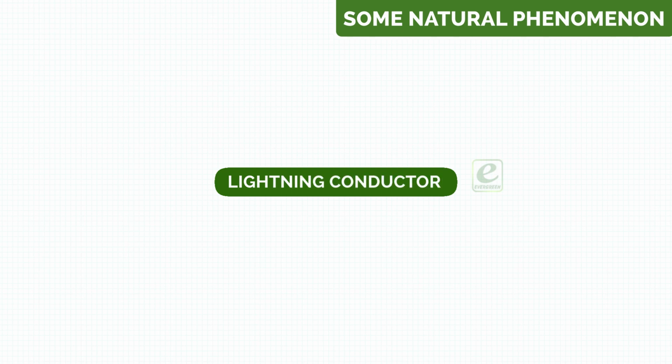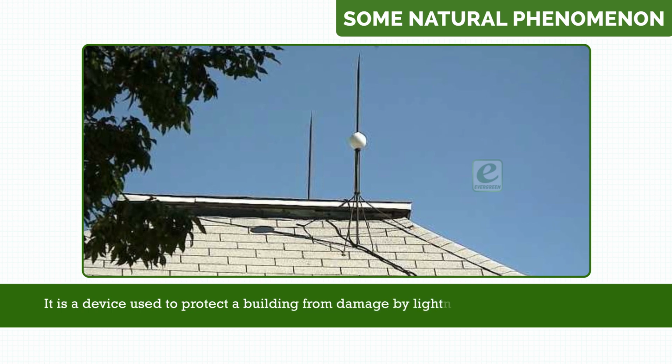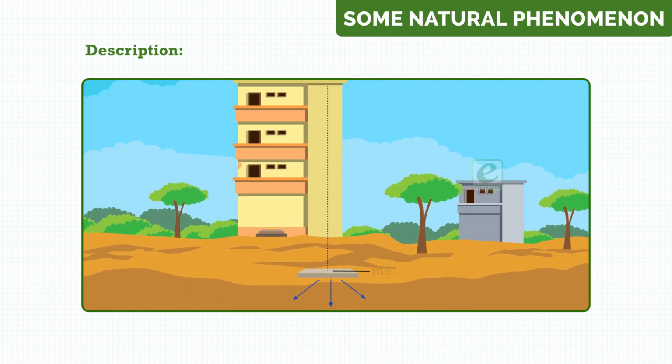Lightning conductor. It is a device used to protect a building from damage by thunder and lightning during a thunderstorm. Description. A tall building is protected by a lightning conductor, which consists of a thick copper strip on the outside of the building, which connects metal spikes at the top to a metal plate in the ground. A metal plate, usually copper, is buried deep in wet soil to ensure good conductivity between the plate and the earth.